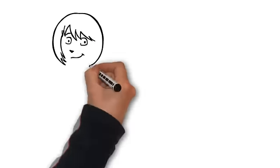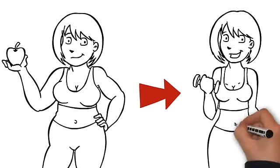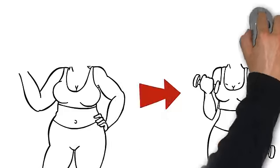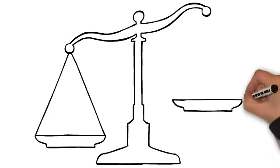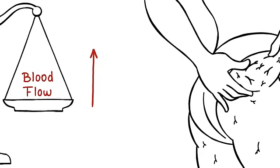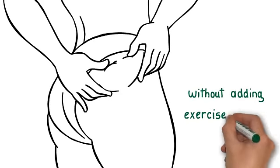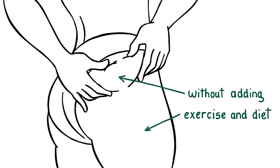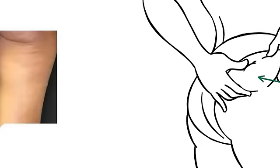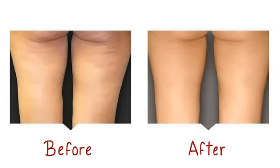Supplemental diet and exercise can then have a very, very dramatic compounding effect, which is exactly what we want. But with that said, solely by increasing blood flow and decreasing water retention in these areas, you can see significant changes in the appearance of your skin without adding exercise and diet. So yeah, take a second and imagine yourself going from this to this in only a few short days.